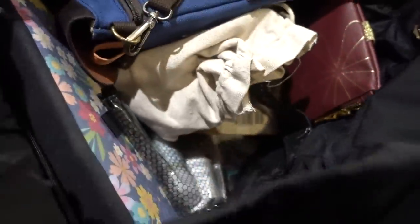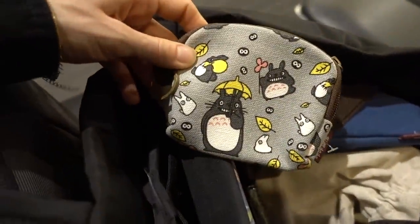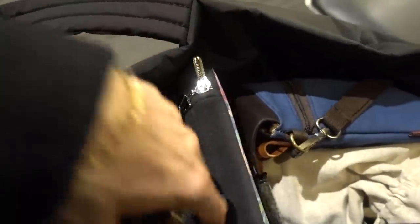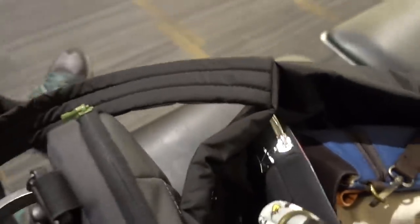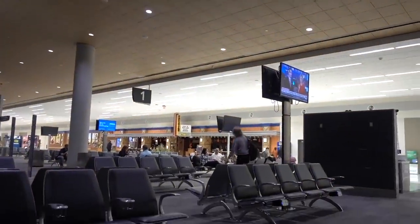This bag's really nice though. If you guys can see, there's a pocket in here for a water bottle. There's also a pocket on the side for a water bottle. It holds a ton of stuff. It's also very inexpensive, if I recall. It was very affordable. I've got something else in here. Oh, this is a little zippy pouch with totes on it, and I have cash in there because you never know when you need some cash while traveling. So yeah, here at gate one, across from Papacito's.